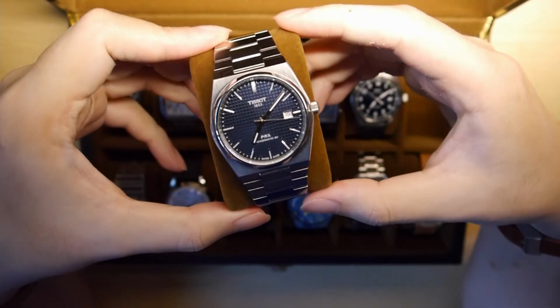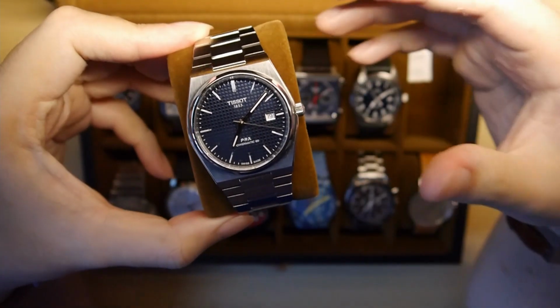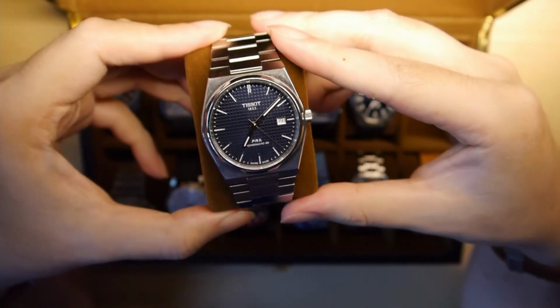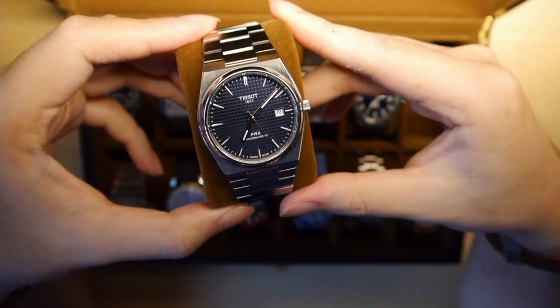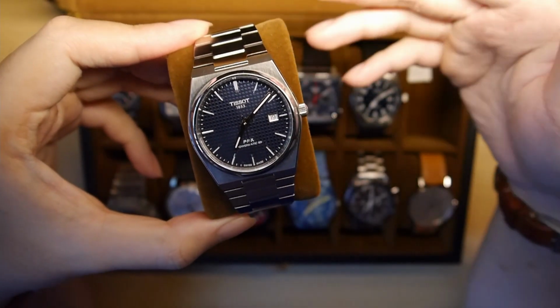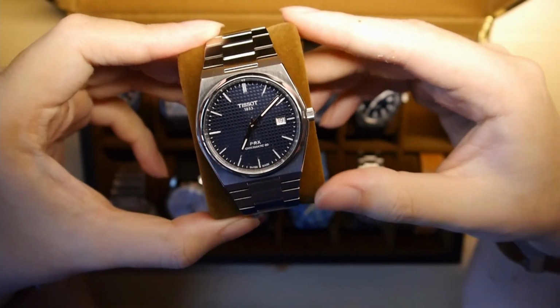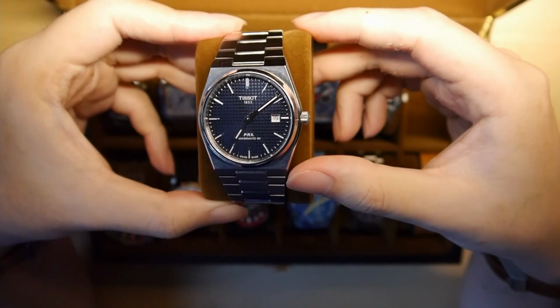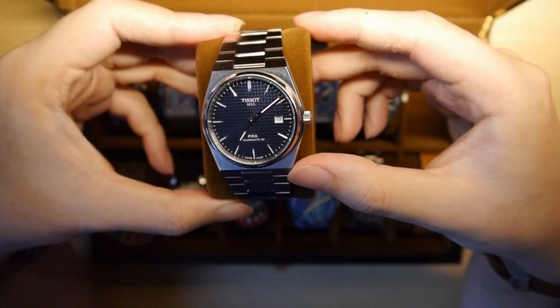So yeah, I really do like how this watch wears, and again, there's historical context to it as well. The Pure X is a reissue of a historic Tissot timepiece of the 1970s. So I really do like the added provenance there. Tissot, of course, is a brand with a lot of heritage. The waffle dial looks great. I love the blue in the right lighting condition. It really pops because it's supposedly a bit sunburst as well.